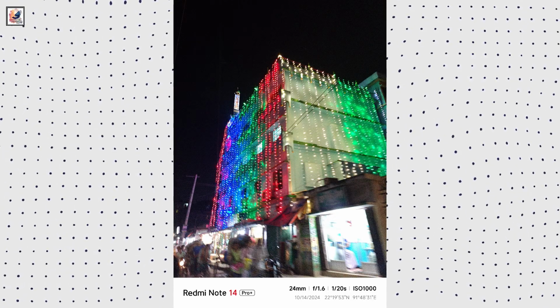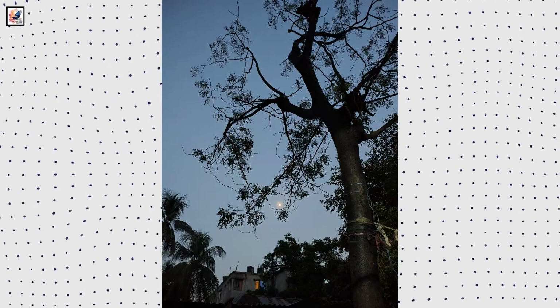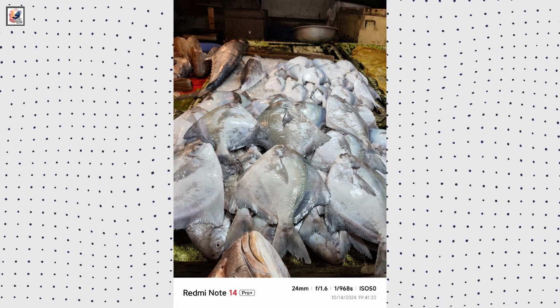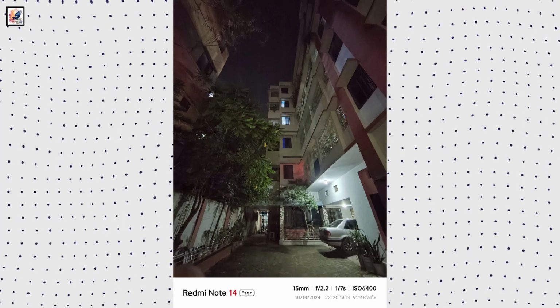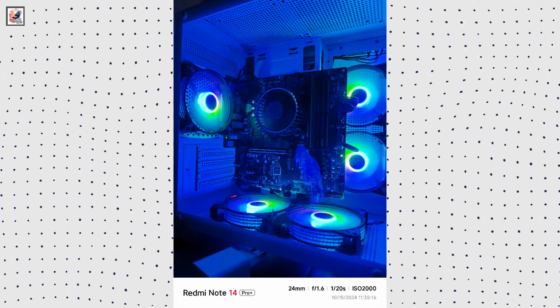The color correction and sharpness are pretty good, and you get a pretty good idea about this smartphone's night photography, so I can easily say that this smartphone gives you an excellent shot in any situation. So overall, this smartphone's camera quality is top notch on this budget.